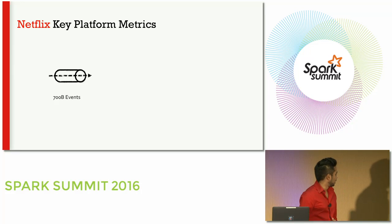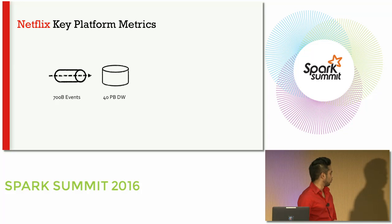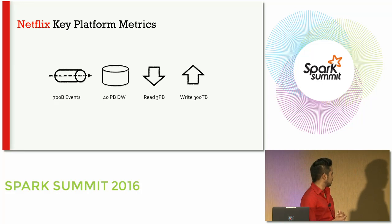Our data pipeline processes about 700 billion events every day, and this is stored in our data warehouse, which is about 40 petabytes in size. From our data warehouse, we read about 3 petabytes and write back about 300 terabytes every day.